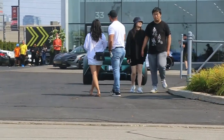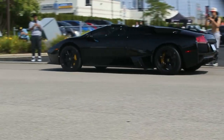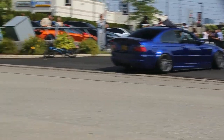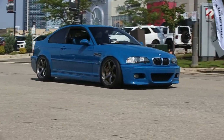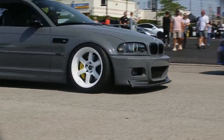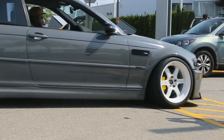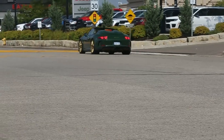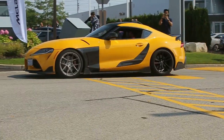Too bad Buddy sold the other one. San Marino Blue, E46 M3. Laguna Seca is better. Laguna Seca Blue. Oh my god. Ooh, Nardo Gray. That's fire, dude. There goes the speedster. I think that's a Street Hunter, dude.